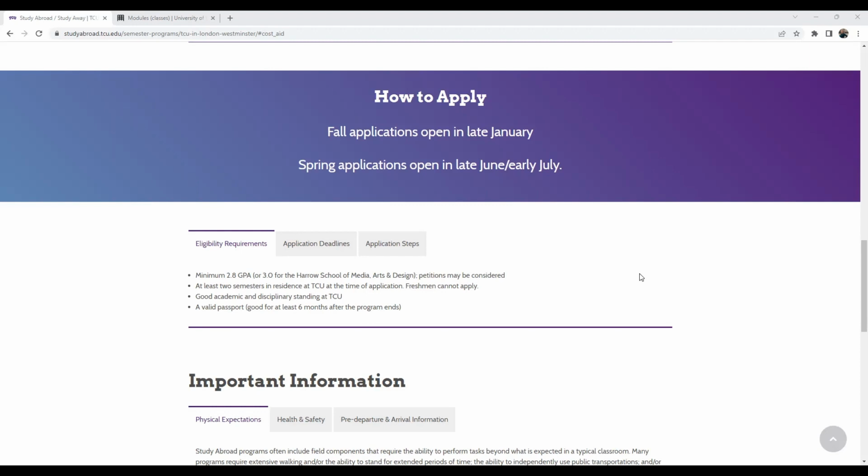We require good academic and disciplinary standing at TCU and a valid passport, which means it will not expire until at least 6 months after your return.